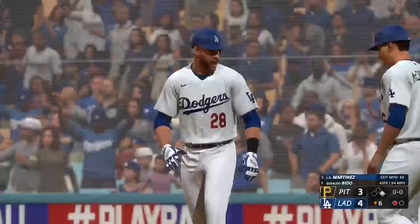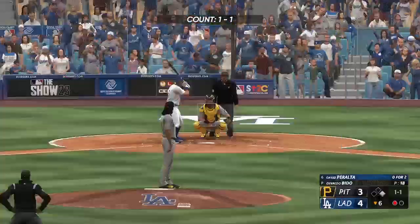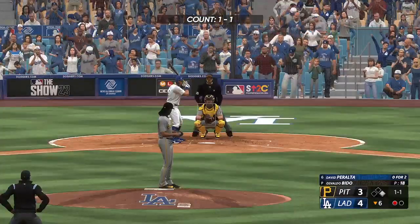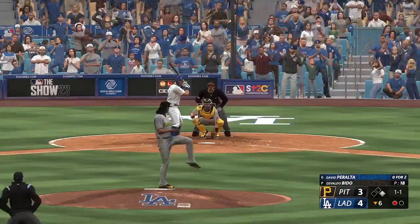Well, he wasn't afraid to hit with two strikes. I think he choked up a little bit, maybe spread out, but he got the job done right there. One down, runner at first. And up next for Los Angeles, David Peralta.